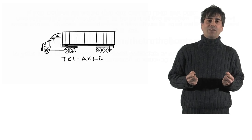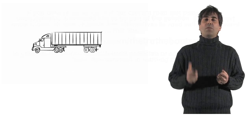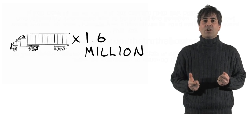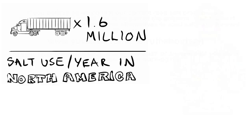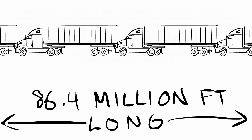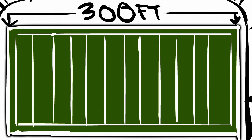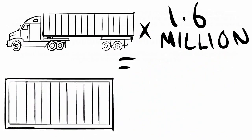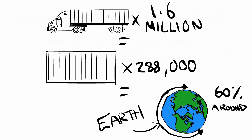What does 40 million tons of salt look like exactly? Well, one 18-wheeler truck will hold about 25 tons of salt. That means it would take 1.6 million 18-wheelers just to hold all of the salt that gets used in a single year in North America. If you were to line up those salt trucks bumper to bumper, you'd have a line of salt trucks that was 86.4 million feet long. An NFL football field is only 300 feet long. So if you think about it, that line of triaxles would stretch across almost 288,000 NFL football fields, or 60% around the world.